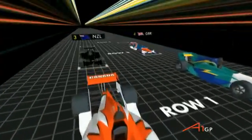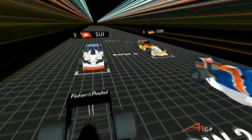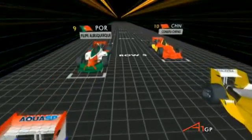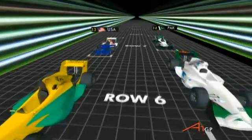But watch out from row number 3, because the Swiss car is in there, only 3 points behind New Zealand and France at the moment. Neil Yanni alongside Team Germany, then it's the Netherlands and Malaysia on row 4, Portugal and China on row number 5, and on row 6 Australia and Mexico.